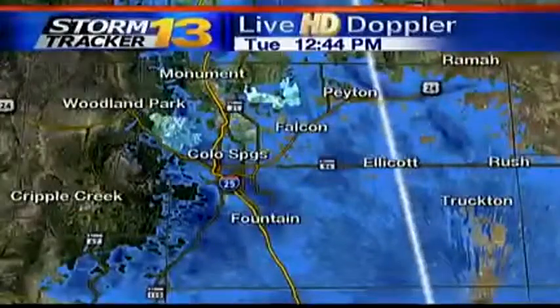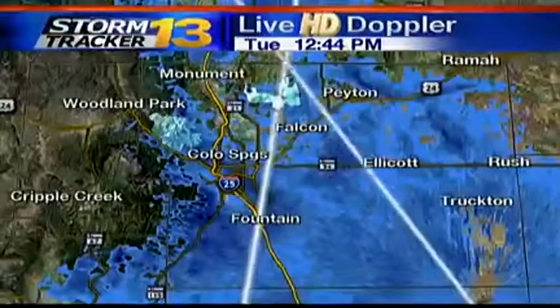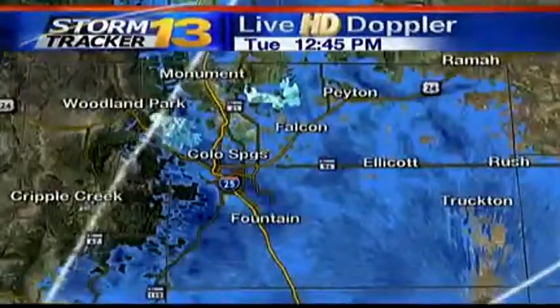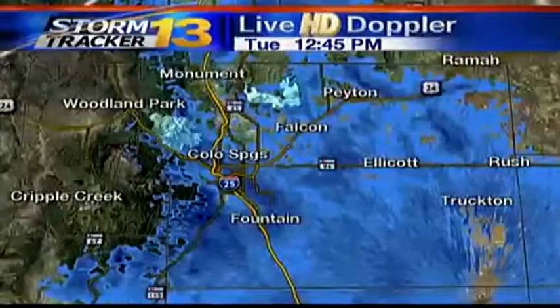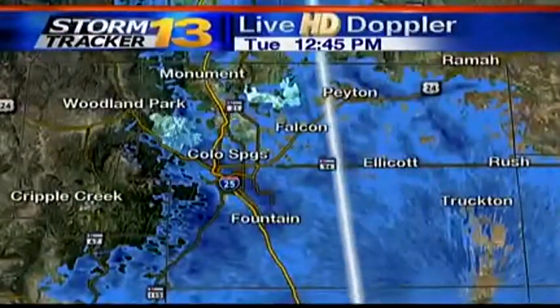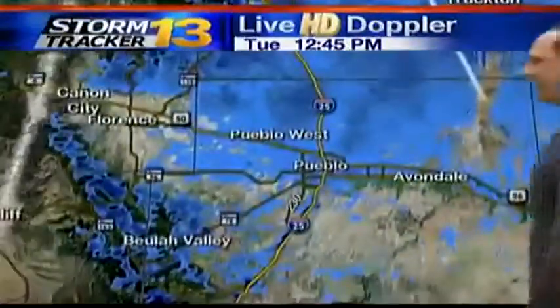Live HD Doppler radar over El Paso and Teller counties. You notice that we are seeing a bit of that snow as you go from the Springs eastward, and you don't really see that much snow in the mountains. The snow pretty much stops at the Front Range and does stretch its way towards the Wet Mountains, but the bottom line is that we're not seeing too much snow in places that you might normally expect to see snow in these types of situations. Not as much snow in Woodland Park or over in Divide, places like that.